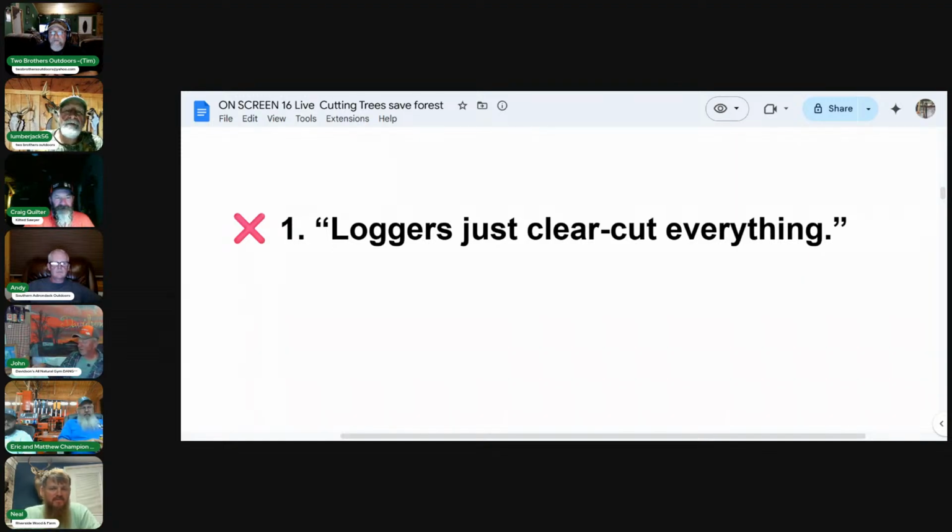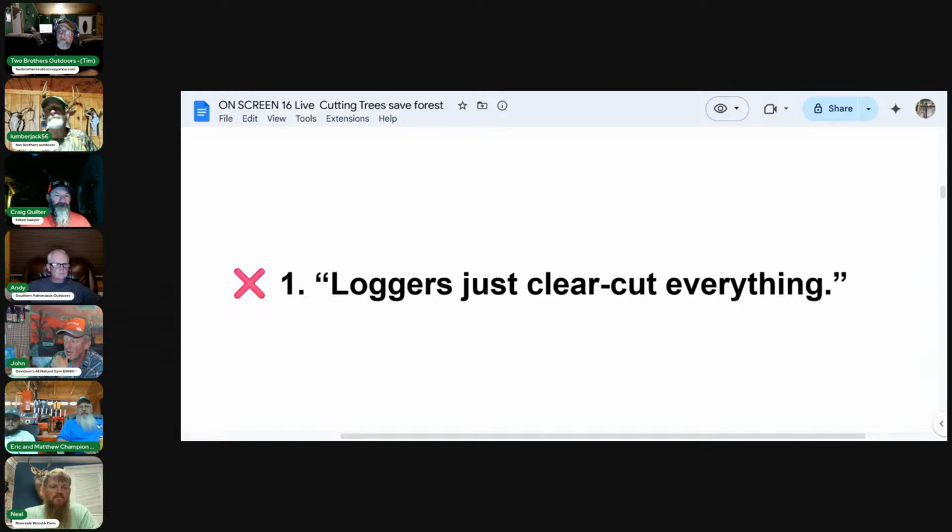So the other one is they just clear cut everything, right? Wrong. And I think that is totally wrong anymore. But that's what everybody thinks, you know. Yeah, that's a stereotype. Don't get me wrong, there's a lot of clear cutting that happens, but along with that clear cutting, it's replanting. It's still the best way to get those logs out of there, to clear cut it and then replant it. It is definitely a business, so some of that has got to be done.